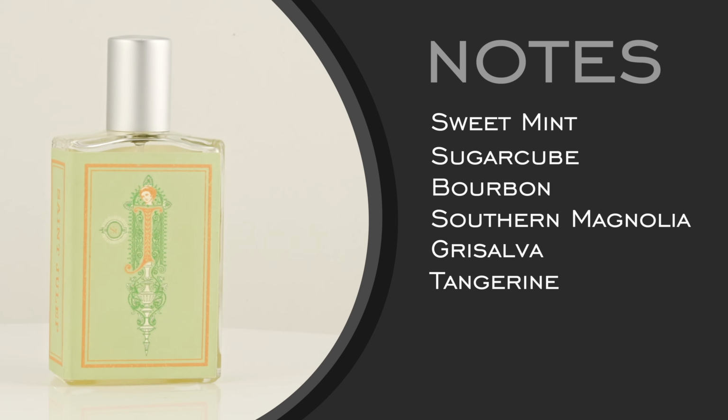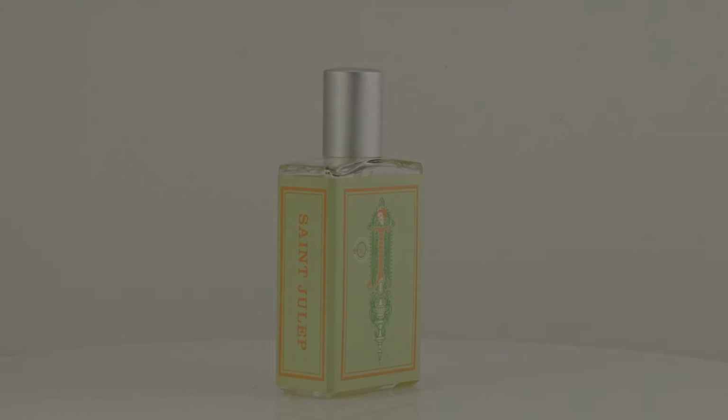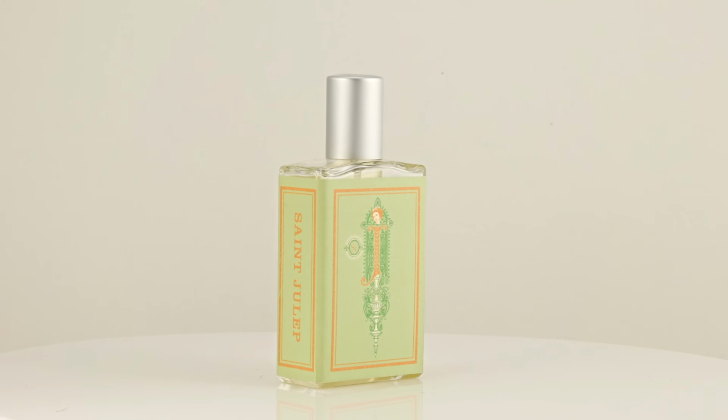It's sweet. It has similarities to BR 540. People often compare it to that. A bit different. Don't quote me and say it's identical, because it's definitely not. But it really is this minty, sugary, mint ice cream type of scent to me.